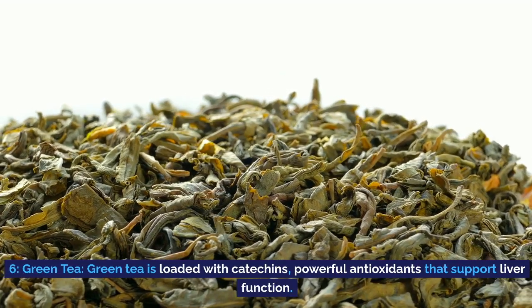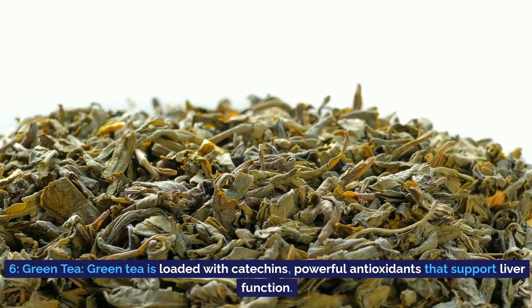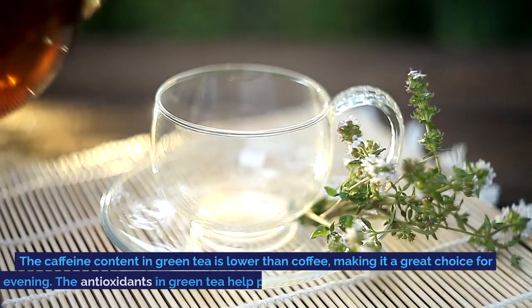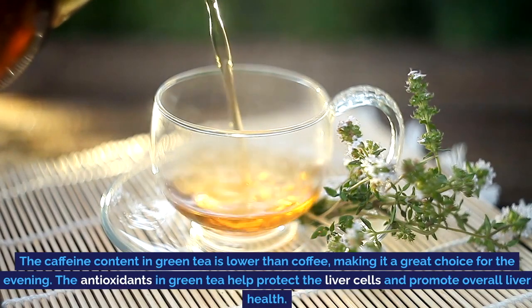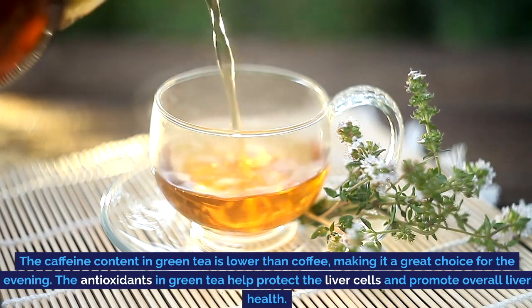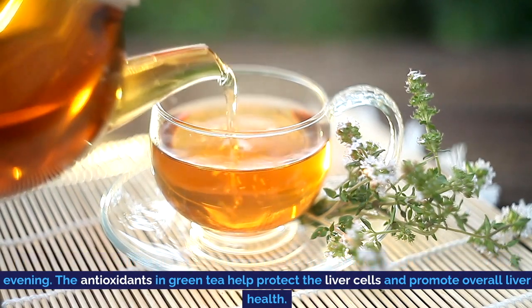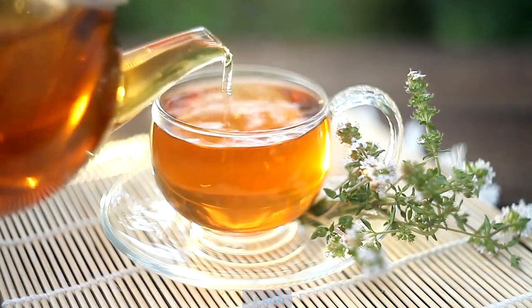6. Green tea. Green tea is loaded with catechins, powerful antioxidants that support liver function. The caffeine content in green tea is lower than coffee, making it a great choice for the evening. The antioxidants in green tea help protect the liver cells and promote overall liver health.